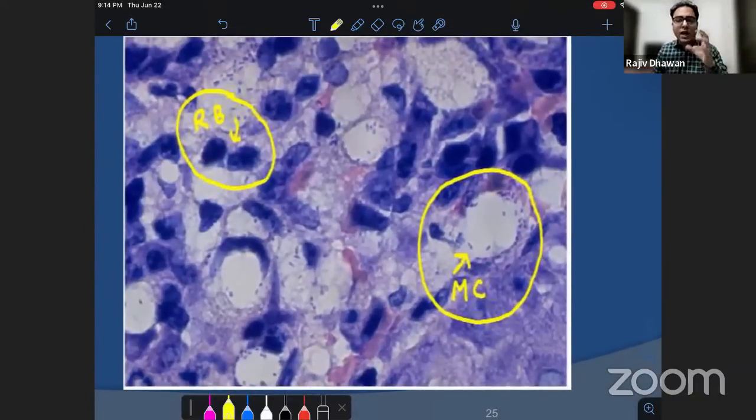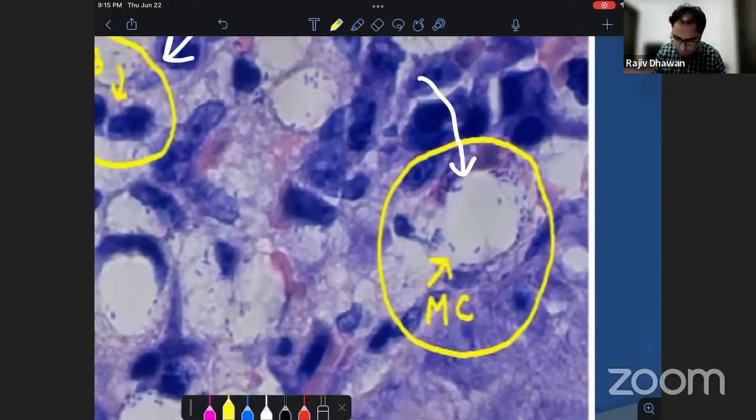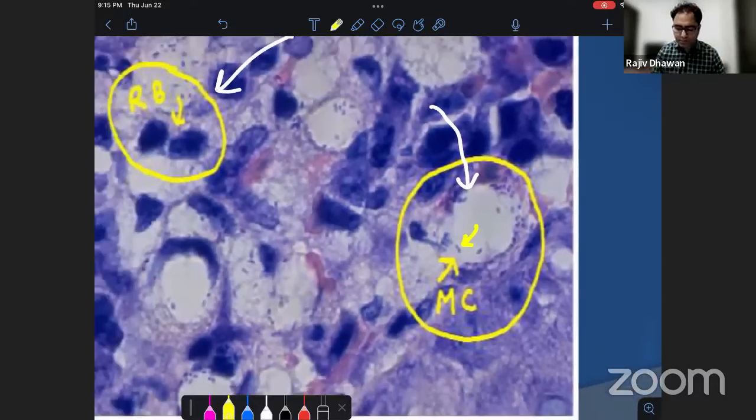These blue solid plasma cell-like inclusion bodies are Russell bodies, and please see over here, these large vacuolated empty cells are Mikulicz cells. Once again, Russell bodies are plasma cell-like blue inclusion bodies, and Mikulicz cells are the large vacuolated cells. And what are these rods? These are the bacteria Klebsiella rhinoscleromatis.